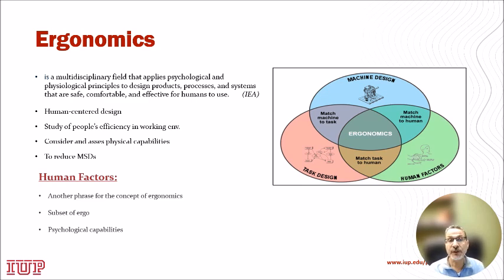Let's start talking about ergonomics. Ergonomics, based on the International Ergonomics Association, is a multidisciplinary field that applies psychological and physiological principles to design products, processes, and systems that are safe, comfortable, and effective for humans to use. In simple words, it is to design the workplace to fit the human, the operator, the worker.